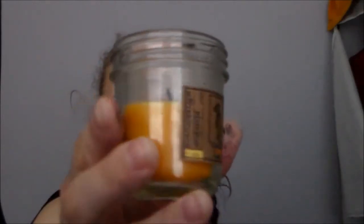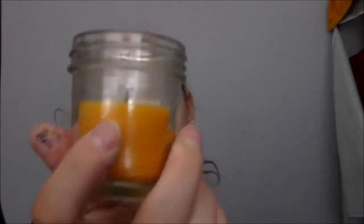The first one is this little mini mason jar one in bourbon butterscotch. Smells really good, and I burned quite a bit of it actually. For me, for a candle, that's really good. I just want to use it up because candles do turn at some point. The scents in there will turn, so I want to use it up before it goes bad.